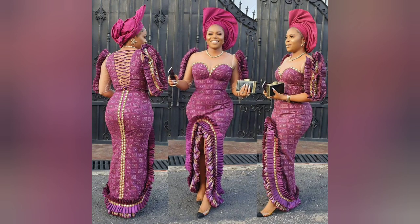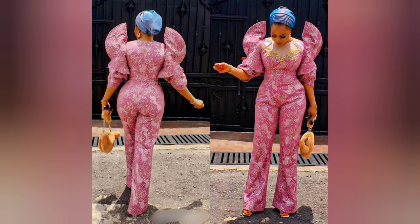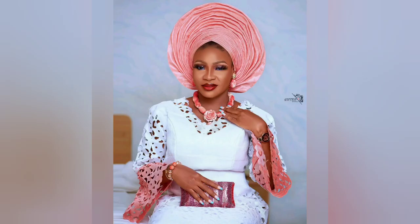Guys, this Asoebi style is not your regular Asoebi style. This is unique, beautiful, from up to down is superb. Like this particular one, I love the details on the sleeve. It's just simple but beautiful. Like this is classy, simple Asoebi style. Hello, what is there not to love about this Asoebi? Is it the sleeve? Just the jumpsuit is beautiful.